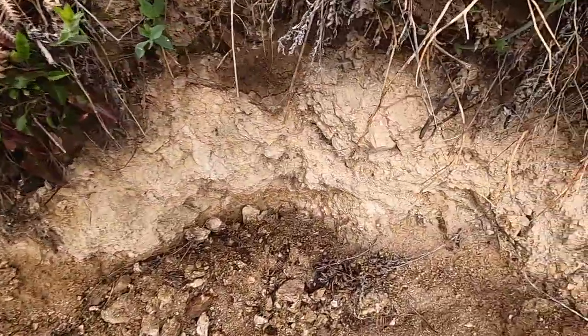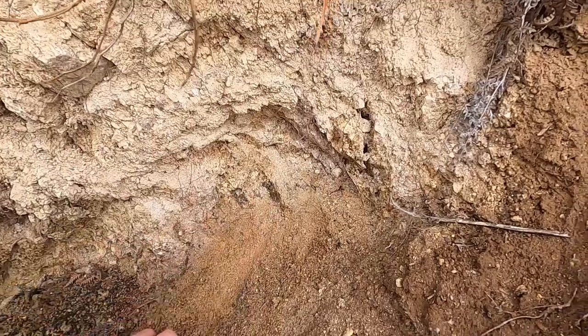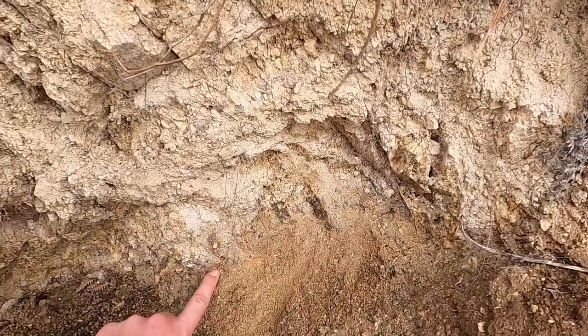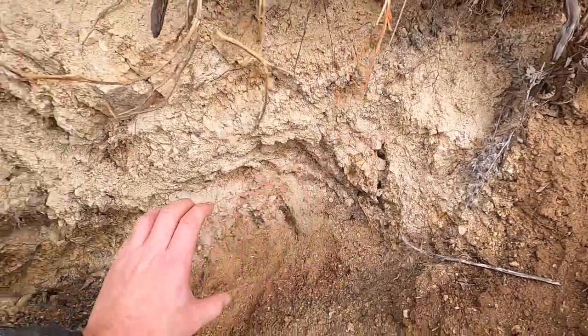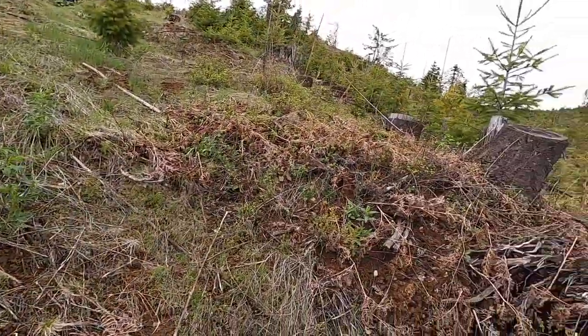If you look, you can kind of see right in here in this solid rock, there's some black right here where the tourmaline is, kind of running in and out of the pegmatite that's going this way. All right, onward to the next spot.